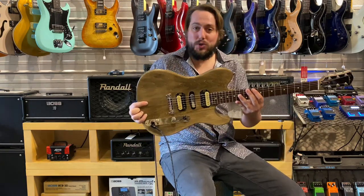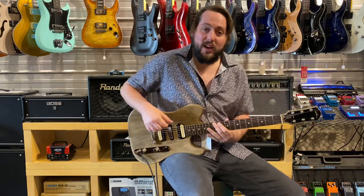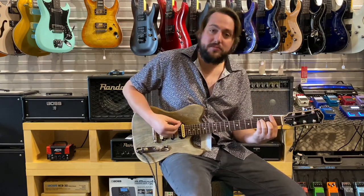And there you have it, the new Godin Radium. Available now at the Octave Music Center.